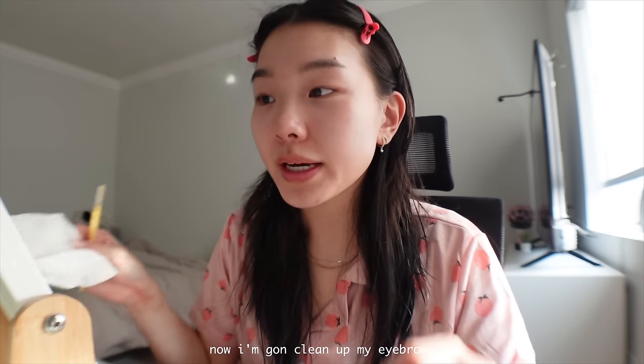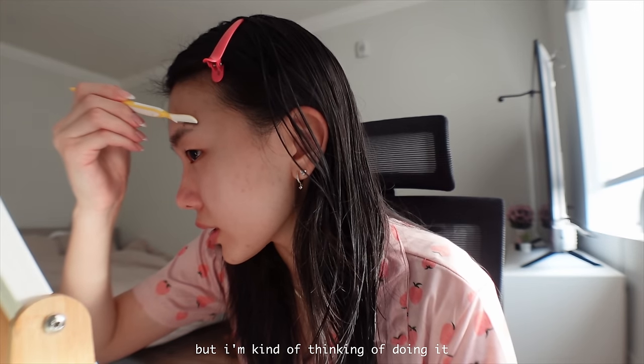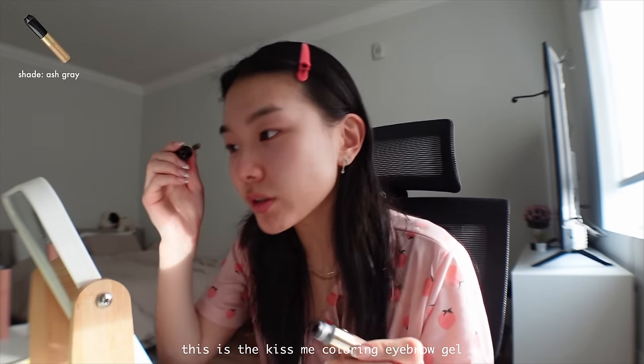Now I'm gonna clean up my eyebrows. I've never got my eyebrows professionally done before, but I'm kind of thinking of doing it because my eyebrows are very unevenly shaped. Now onto my eyebrows. I first started off with an eyebrow gel. This is the Kiss Me Coloring Eyebrow Gel.